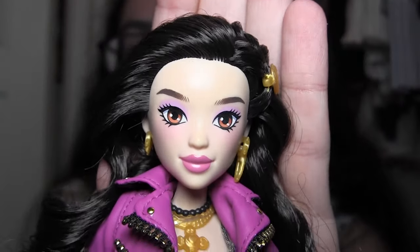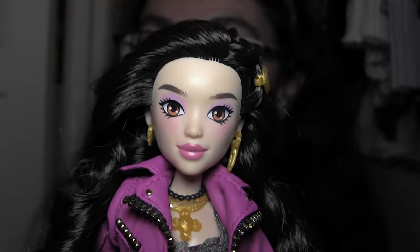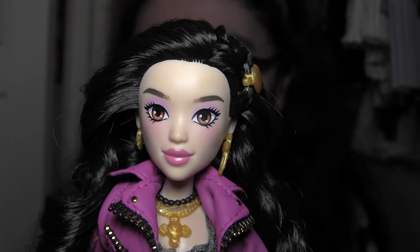But anyway, here is Miss Brooke. She is out of the box. Her hair is longer than I thought it was, and it's saran. Oh, it's so nice. Let us take her piece by piece now. First of all, this is her face. Now, the face mold, it's cute. I wouldn't say it's in my top favorite face molds that have ever been made on dolls.